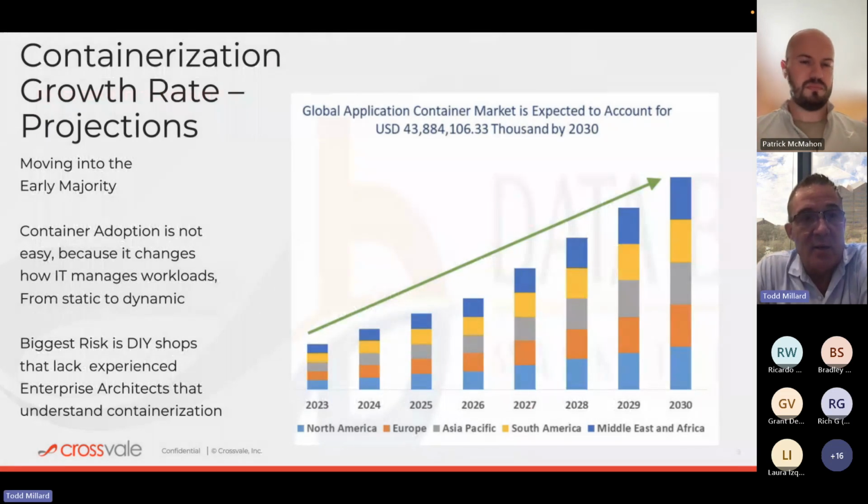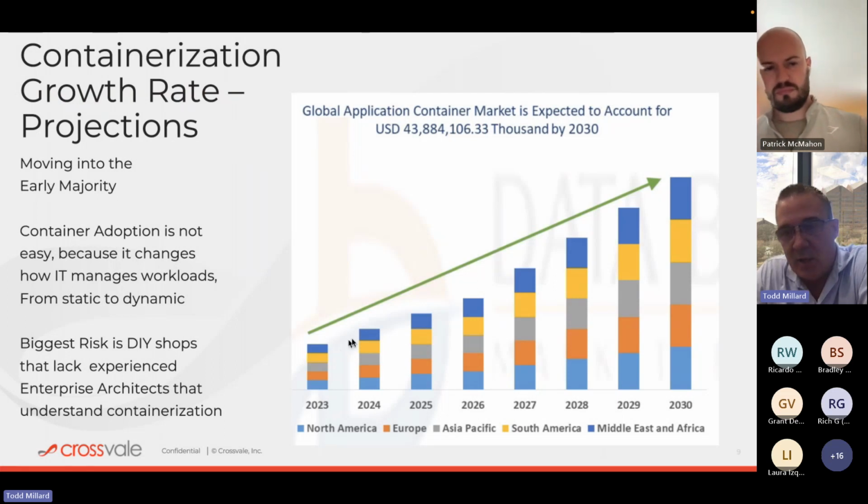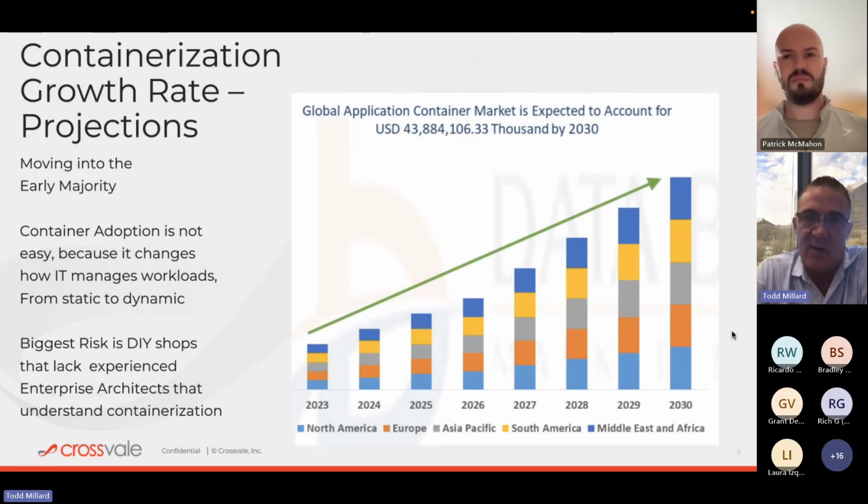If we take a look at the containerization growth rate projections over the next 10 years, we're here in 2023. And this is broken down across North America, Europe, Asia Pac, South America, Middle East, all the size. And as we take a look between now and 2030, this growth path for containerization. And as I said before, as the COTS providers and people that are using application development to drive their business are becoming more and more understanding of how containers can help solve their problem, more and more adoption will be done. So this means you're going to need to have a solution.